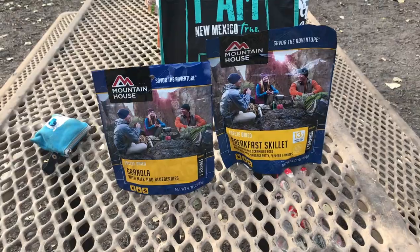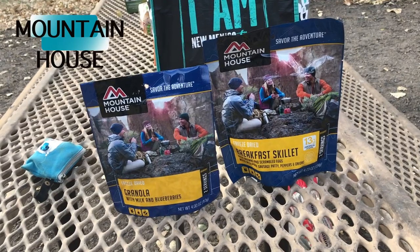We are here near the Rio Grande, but the dam's closed, so that's all that's in there. Yeah, we're about to have some breakfast. Got a little fire going because it's a little cold. But today on the menu is, we're going to do these Mountain House meals.